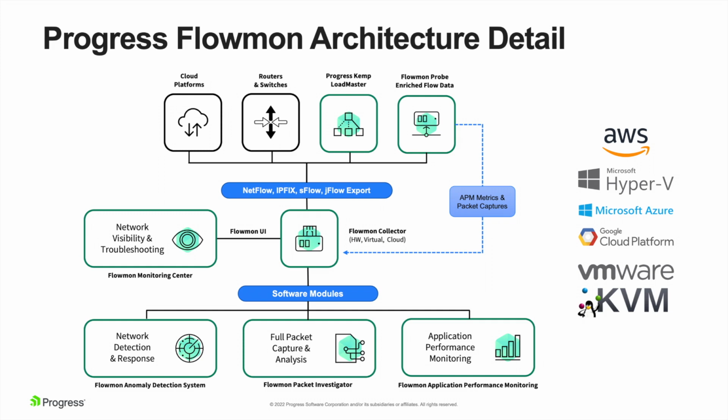Once we have the source of the data, we send it to the Flowmon Collector. That is the appliance in the middle, and it can be hardware or virtual. Basically, it's a storage of the data and is able to visualize the data that we collect. The user interface, the network visibility and troubleshooting pictured on the left side, is called Flowmon Monitoring Center.